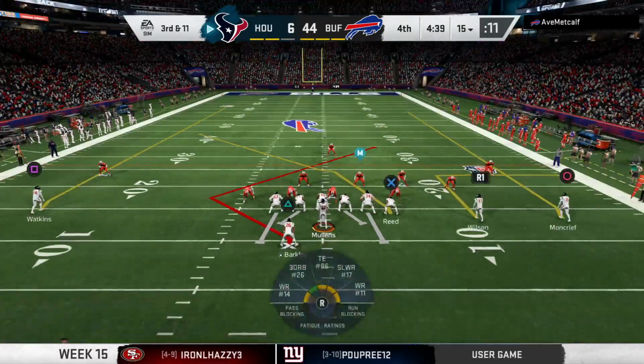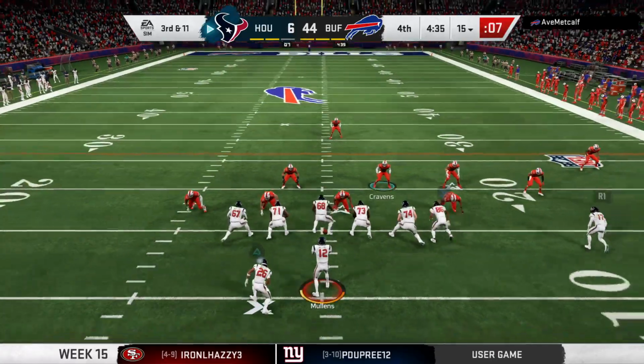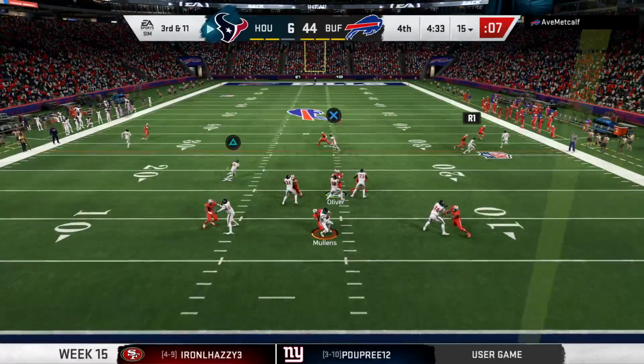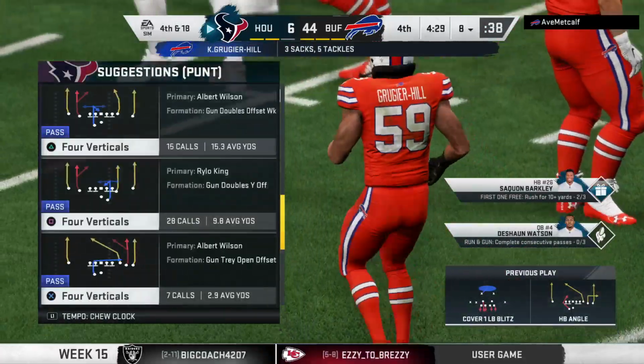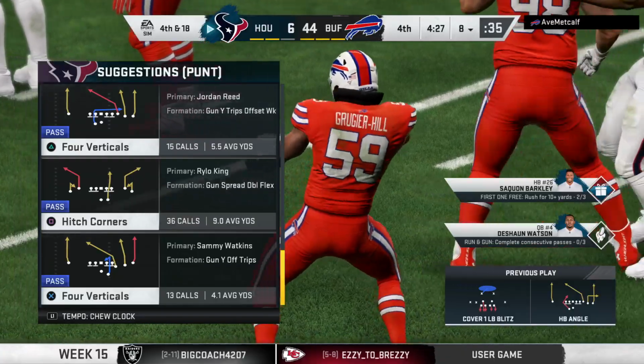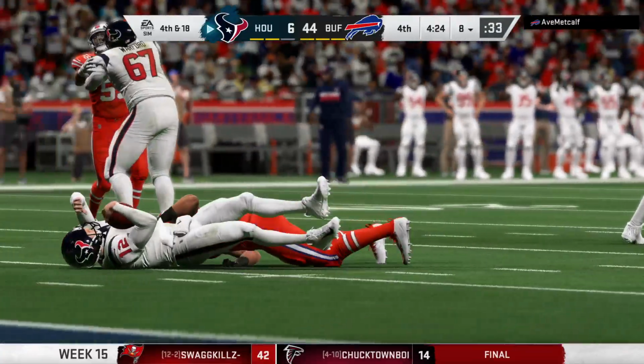Here we go. Set. Get ready. Big rip. They'll look to throw here. And the Bills are going to get him as he goes down. My man, it's been a rough night for that offensive line, and it's only getting rougher. 5 sacks now that they've given up in this contest so far.